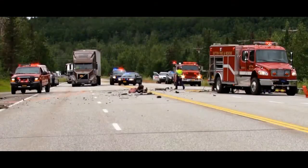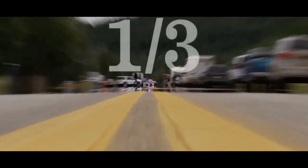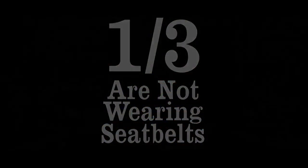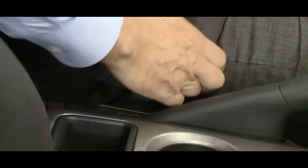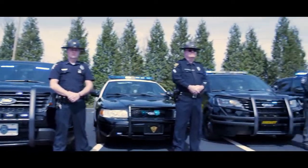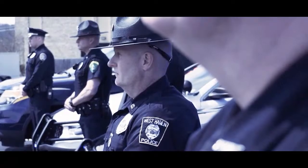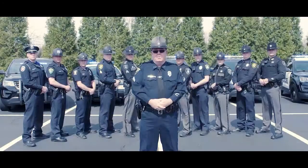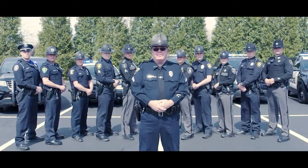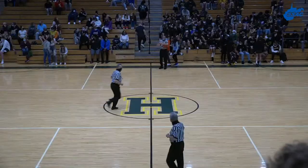No one leaves their home thinking they will be in a car crash. Unfortunately, in West Virginia, more than 1/3 of people killed in car crashes are not wearing their seatbelts. Those who choose to wear their seatbelts stand a good chance to live another day. Law enforcement wants you to have a fighting chance. That's why we are busy making sure everyone is buckled up. We would rather you arrive safe at all your destinations rather than it be your final destination. Buckle up, click it, or ticket.